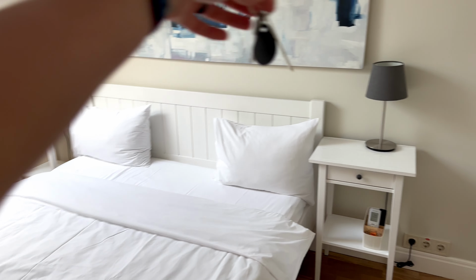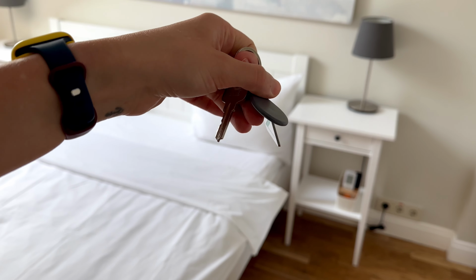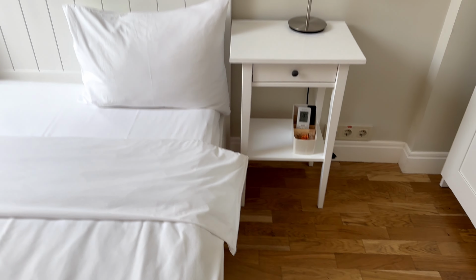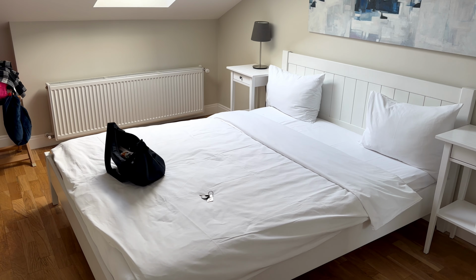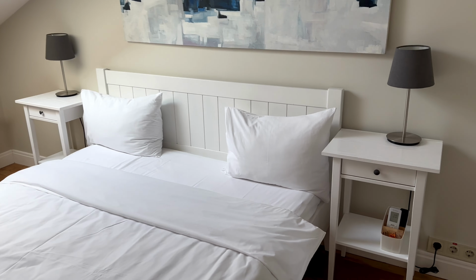The hotel is nice. It's located in one of those old buildings right behind the statue of King Danylo. First, the key, it's an actual physical key. This is from the room and this is from the front door, because I think it used to be a residential house. This is how the bed looks. Everything looks nice and clean, it's relatively wide.